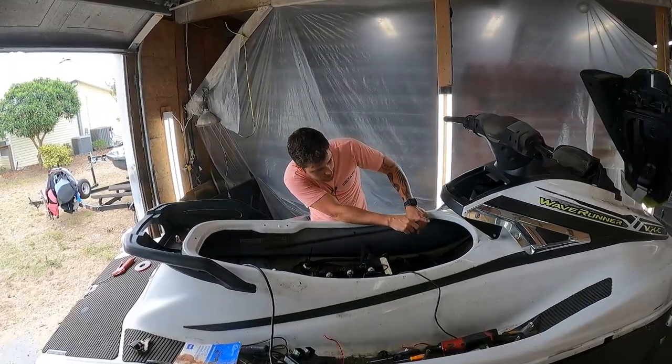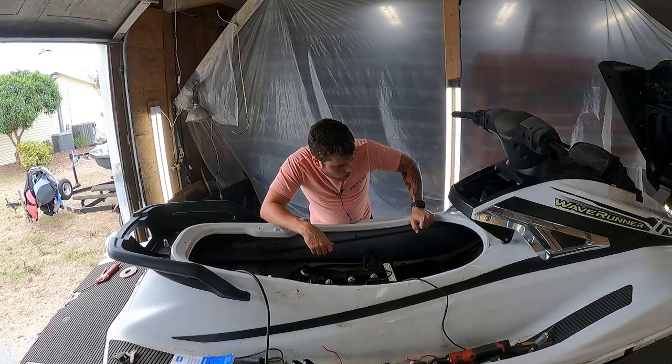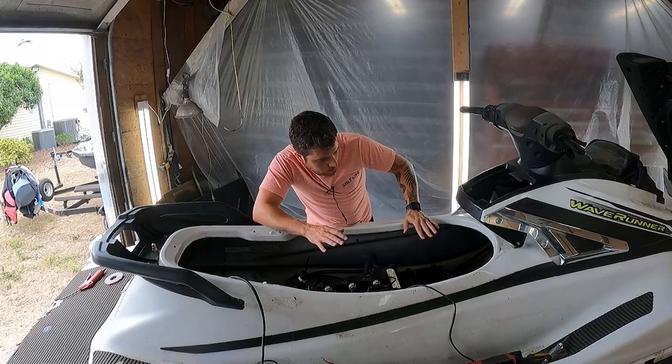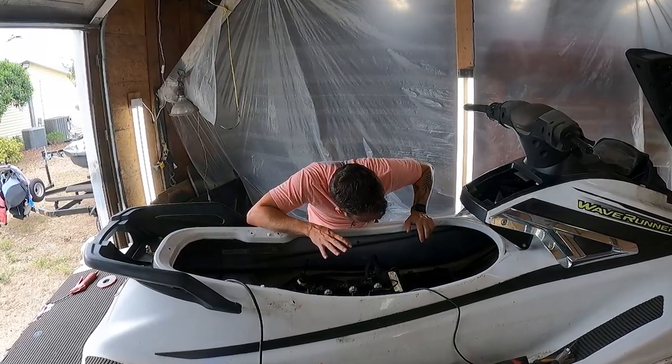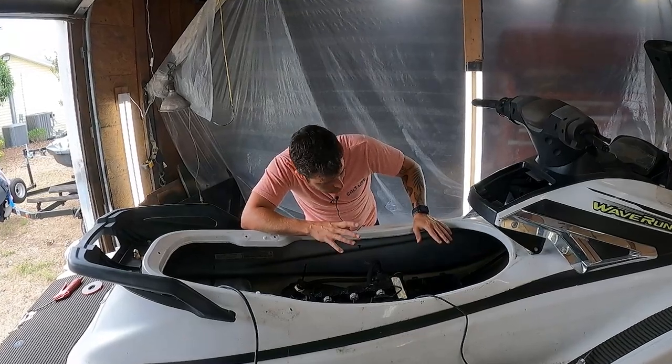I unhooked the fuel line from the fuel pump itself and it's not even pumping out any fuel. So we have to figure out what's going on with that, if the fuel pump is bad, which hopefully not. If the fuel pump is bad, we can replace that. If it's something to do in the wiring, we have to figure that out.